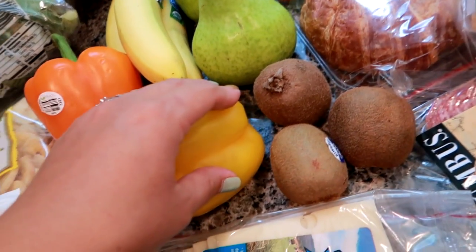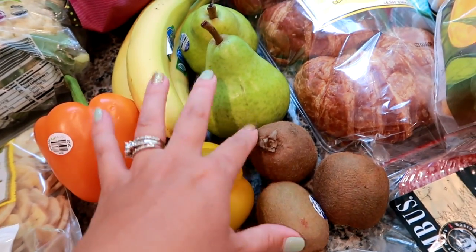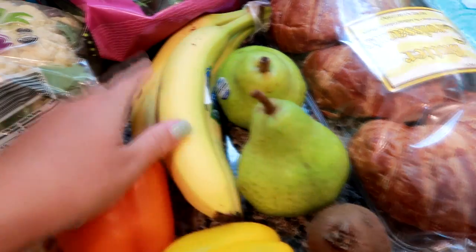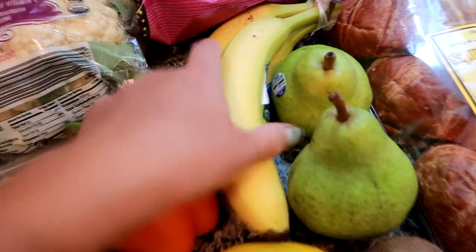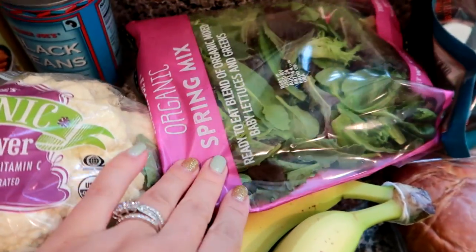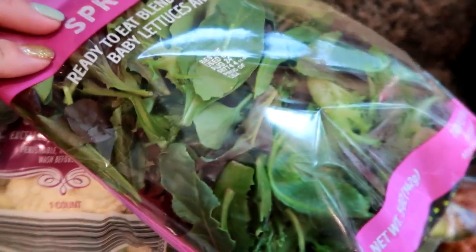I did have 4 kiwis. One must have escaped, but there are supposed to be 4, but there's 3 kiwis here. 2 large pears, 3 large bananas. I think there's only 3 of them here. I got some spring mix here, which is just the baby lettuces and greens.